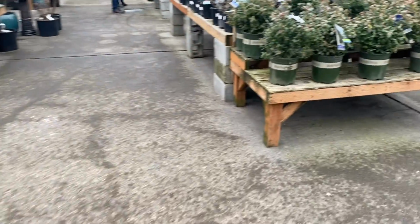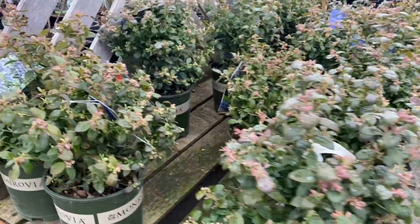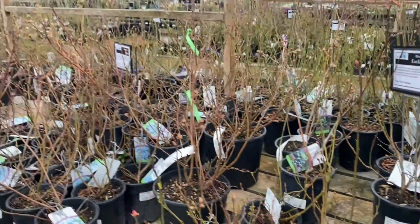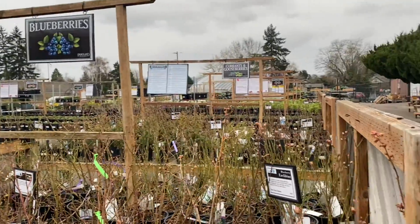Outside, the first thing we encounter is the blueberry collection. Now, this is an evergreen blueberry here, but they have many, many kinds of blueberries. In fact, Portland Nursery is known for its giant selection of blueberry varieties of early, mid, and late season.